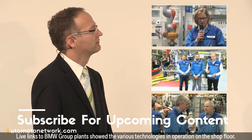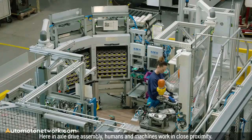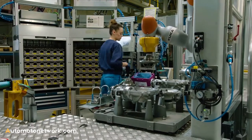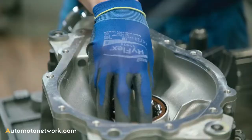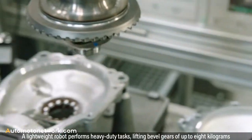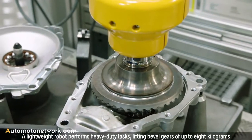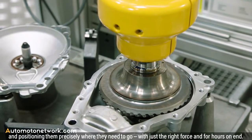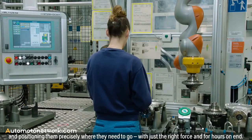Live links to BMW Group plants showed the various technologies in operation on the shop floor. Hallo nach München und herzlich willkommen in Dingolfing. Here, in axle drive assembly, humans and machines work in close proximity. A lightweight robot performs heavy-duty tasks, lifting bevel gears of up to 8 kilograms and positioning them precisely where they need to go, with just the right force and for hours on end.